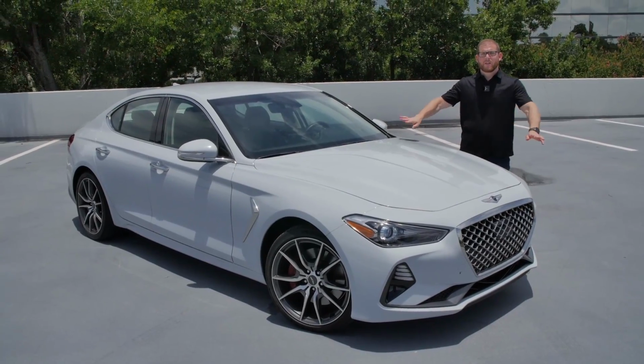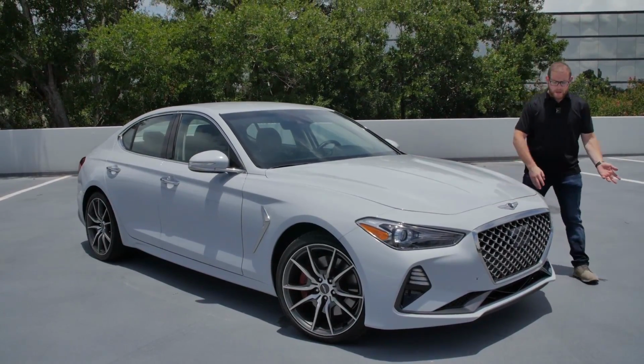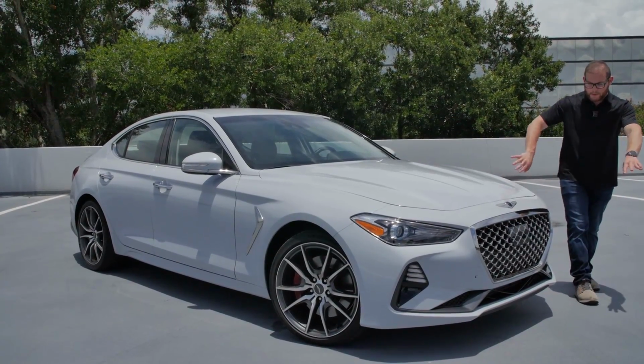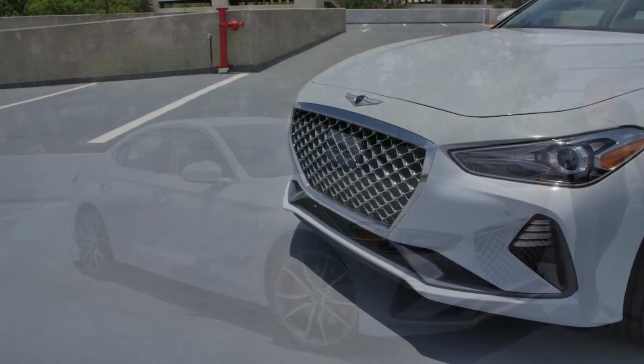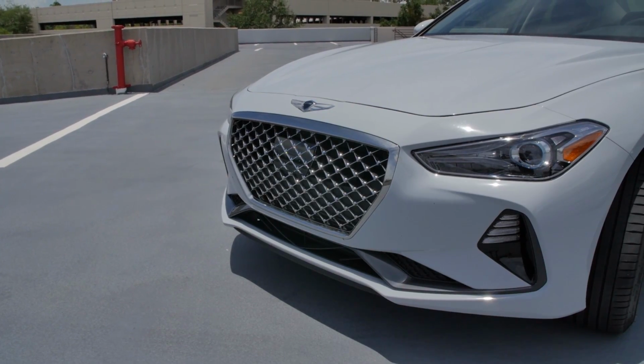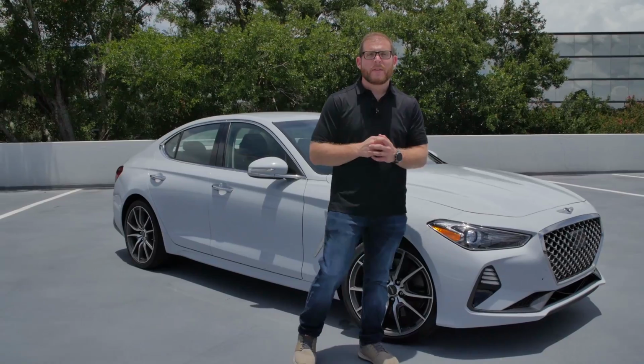So let's start by taking a look on the outside of the G70, where I think this car is an absolute stunner. You've got these thin LED headlights up here. I think it kind of looks like a slippery fish. We've got this nice chrome grille here, nice and large. We've got this nice Siberian Ice color. It's sort of like a flat, almost like Audi's Suzuka Gray that they used to offer.